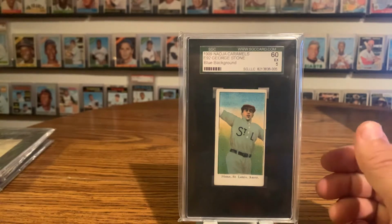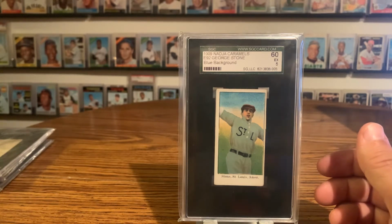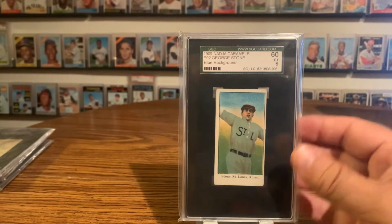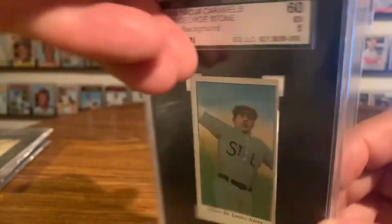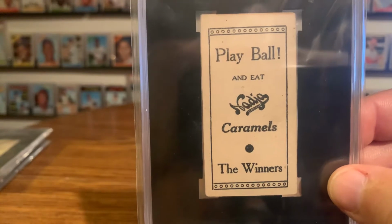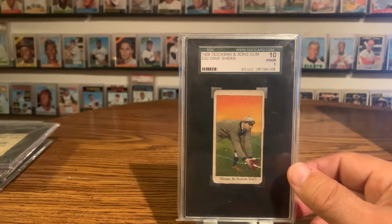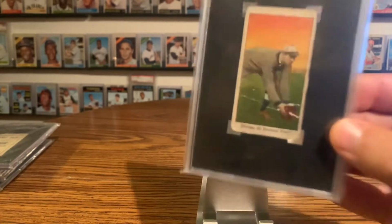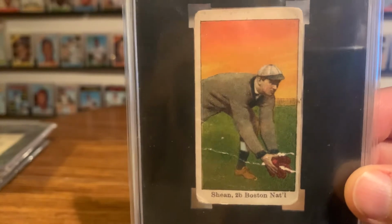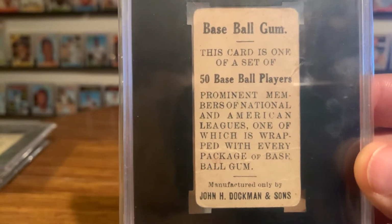I'm going to try to rush through these, so hopefully you'll be able to get a good look at them. You can pause it if you need to on your video. 1909 E92 Naja Caramels, George Stone with a blue background. 1909 E92 Dockman and Sons Gum, Dave Sheehan. Again, on this one, you'll see at the bottom, that's how you recognize John Dockman and Sons.